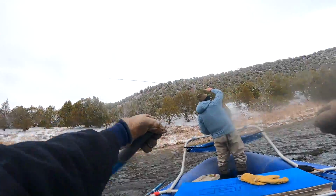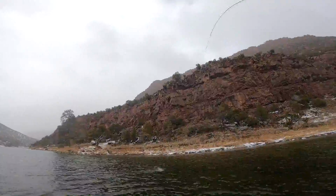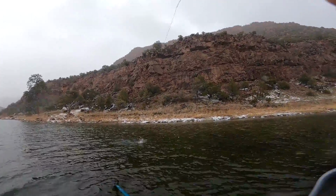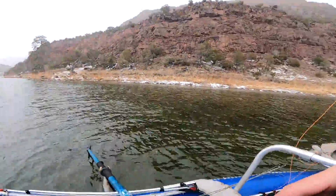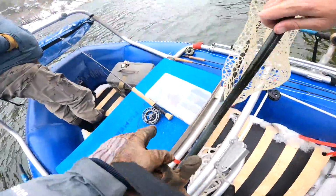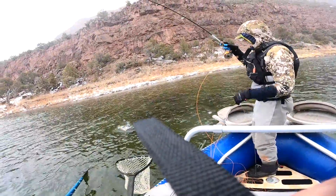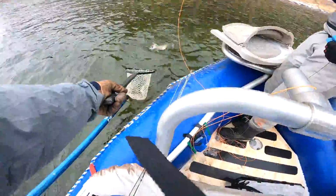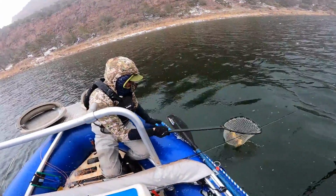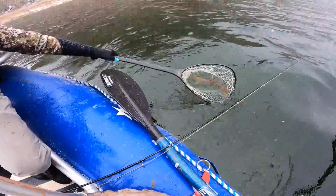Hello. There we go. Fish on. Oh, fish off. Oh my gosh. Soon we'll be making another run. The lifeboat promises something for everyone. That's a nice whitey. I told you to change colors, bro. Nice whitey. All right, there we go. All right, gonna let her go, or him. It's a brown trout.